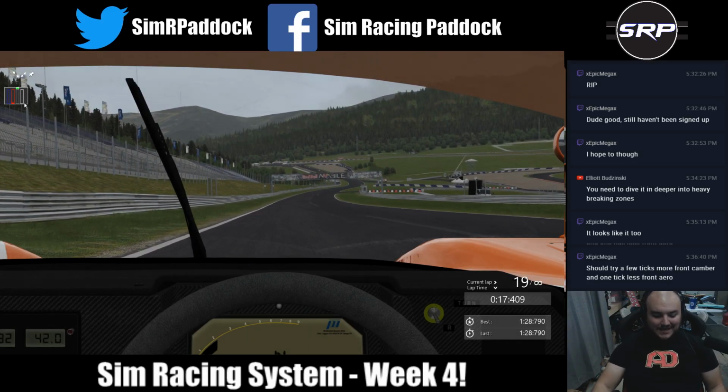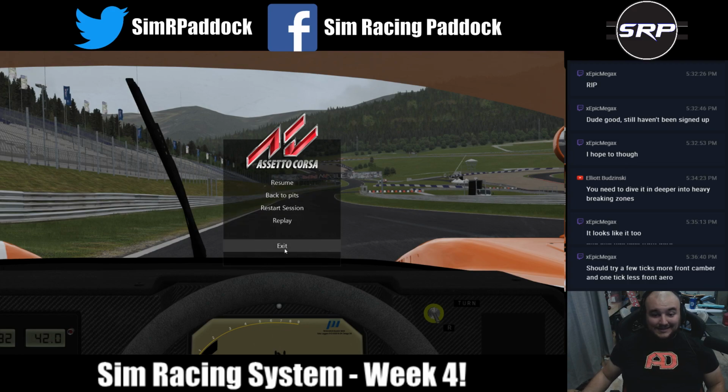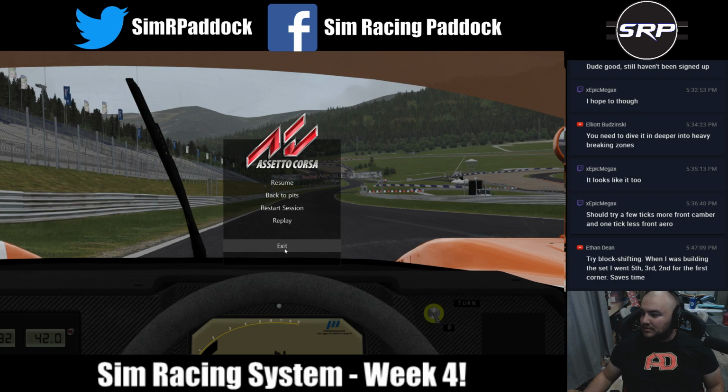Oh, man. How the heck is Austin getting a 126? That's just insane. Hold on. Let's go display capture. Try block shifting: 5th, 3rd, 2nd for the first corner. Okay, can look into that.